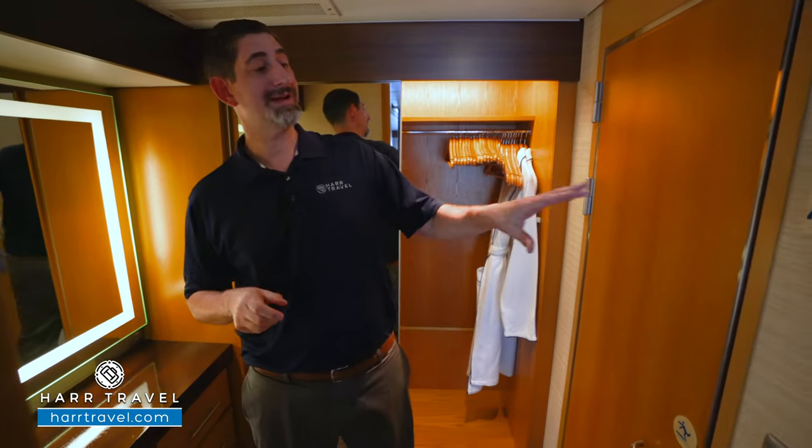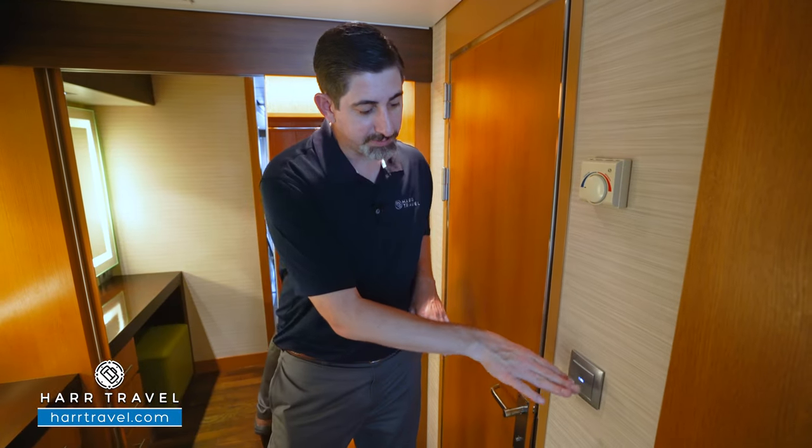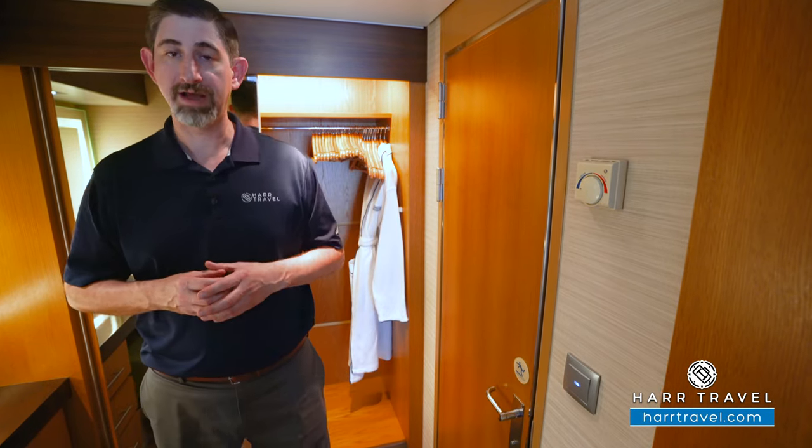Now, I did want to point out that you're going to have a separate temperature control up here. And I like this idea that they have your light switch, but there's a little night light on there, so you don't have to turn on all the lights if you wake up in the middle of the night.